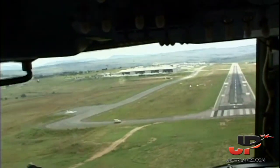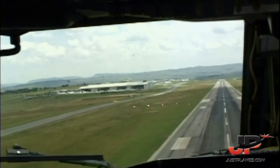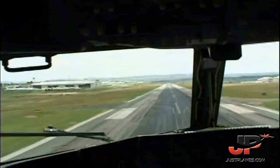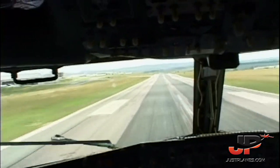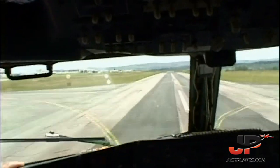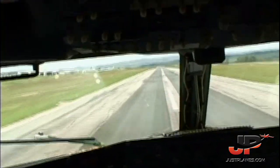Papa Tango Zulu, Lanseria. Papa Tango Zulu, 172, two crew, one passenger, 6,000 feet, about 7 miles north of the airport. Set up for a base leg for 06 left, QNH 1019. Papa Tango Zulu, about 5,500 feet, QNH 1019, turn into left base, runway 06. Left base 06, Papa Tango Zulu, 5,500.